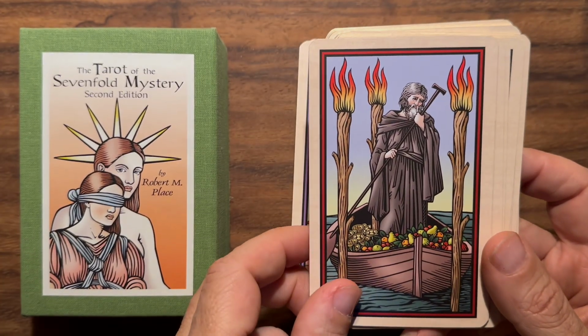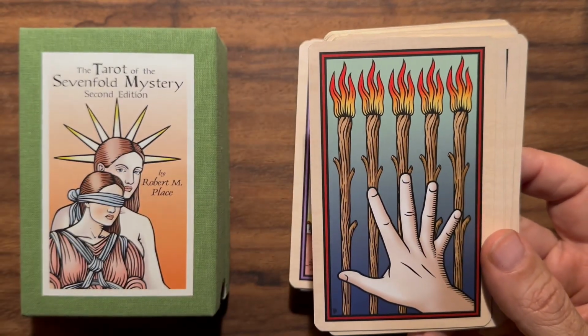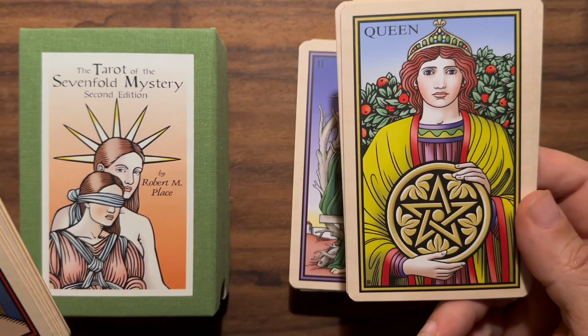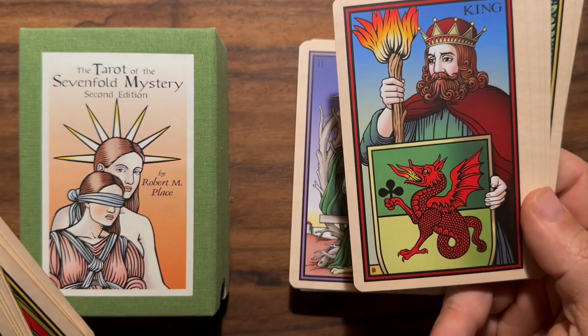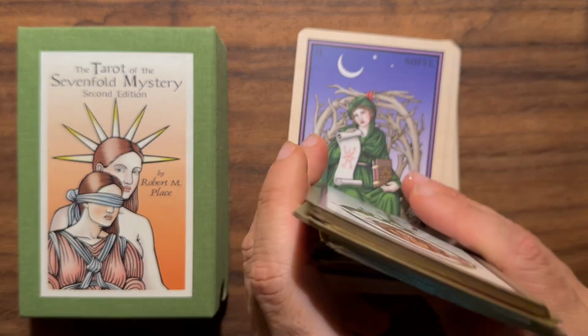This is the Three of Wands, love it. Four of Wands, Five of Wands. This is the Queen of Coins. This is the King of Wands. Beautiful, you guys. That is the Tarot of the Sevenfold Mystery.